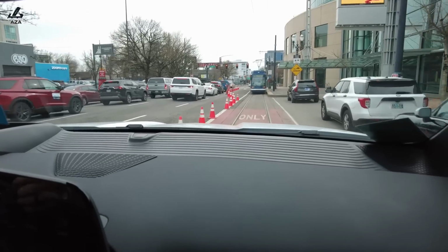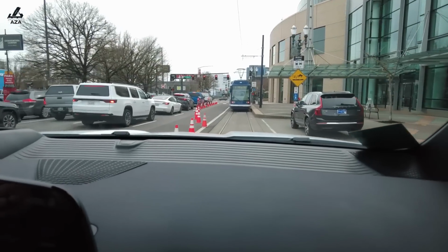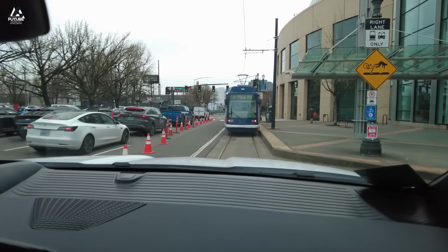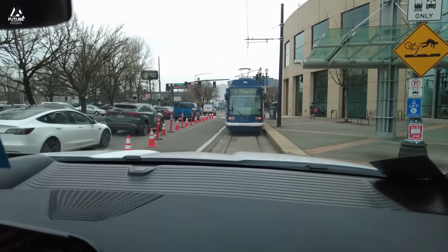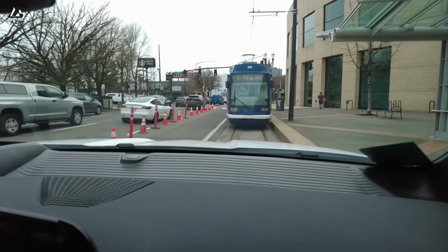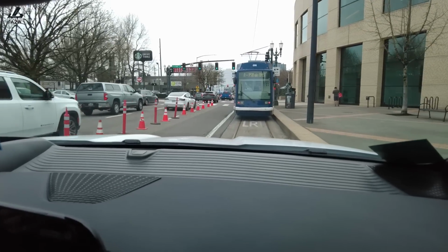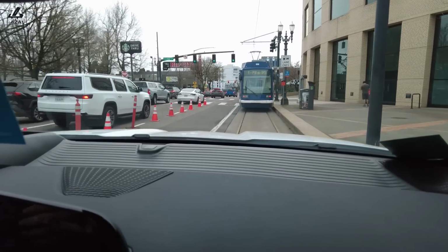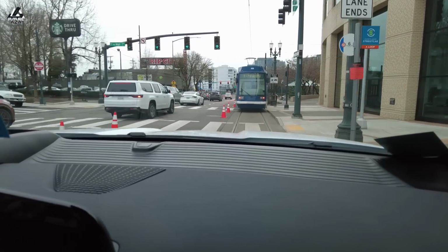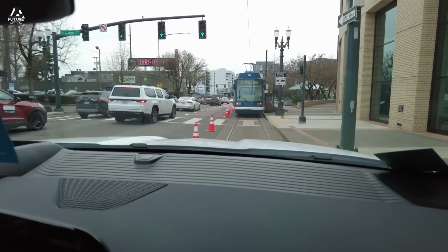You're really high up. If you don't know that about modern pickup trucks, now you do. I'm not going to pass him. I'm going to stay behind him. Or should I pass him? Oh, I can see he's about to turn left. Also a heads-up display, nice big screen. I don't know what to do with it because I'm in demo mode, but that's something you can figure out on your own.